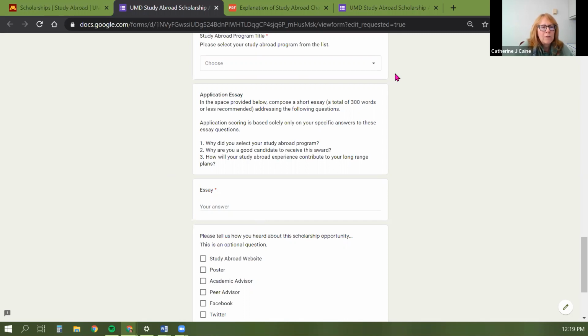The entire scoring of your scholarship application is based on this essay. It's not about financial need. It's more about how the study abroad program is important to you and your future. So the three questions you have to answer in your essay are: why did you select your program? Why are you a good candidate to receive the award? And how will your study abroad experience contribute to your long-range plans? And you only have 300 words to concisely address those three things for the scholarship committee.